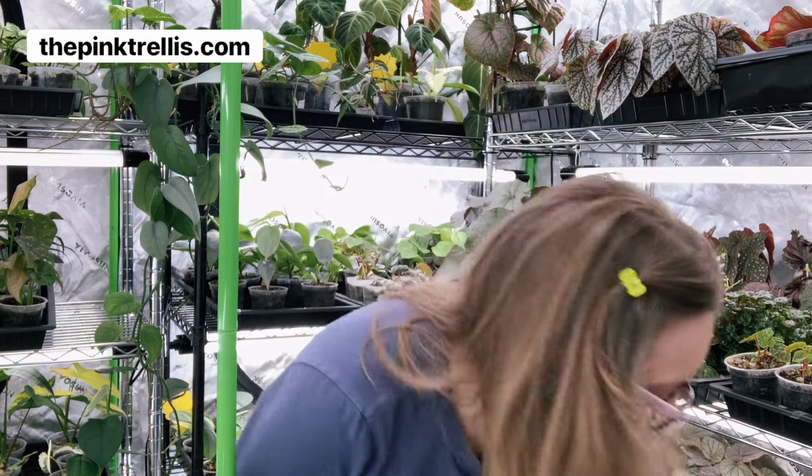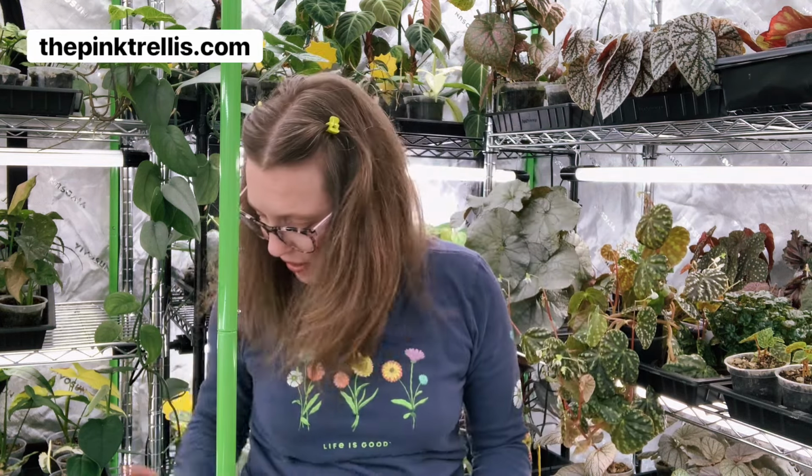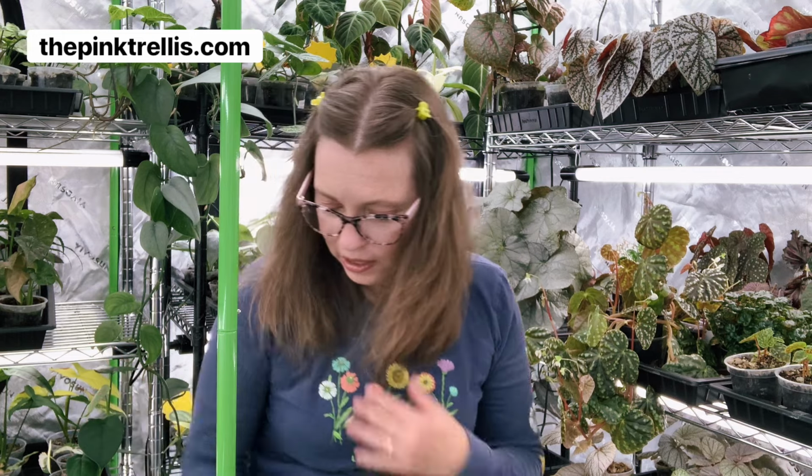I have to take you on a tour of the grow tents. I still plan to do that. Still in the plans. Okay, I think that's all the Syndapsus. Oh, you know what? I do have another philodendron I forgot to include.